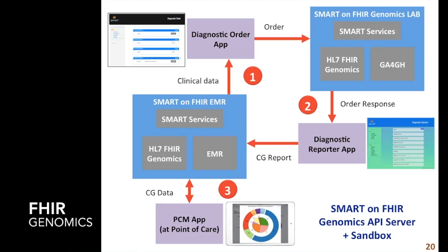So all the raw data can be stored here. We've interacted with electronic medical record vendors, and they're not interested in all of that raw data. They'd rather have a pointer to it somewhere else. So then what you get is an order response, number 2 here, again sent along with FHIR, using the regular order response, which is part of FHIR, to the diagnostic reporter app, which you can see here, again built in collaboration. This is the SMART on FHIR Genomics app that gets that order response and saves the actual report to the EMR with all the information that we mentioned above.